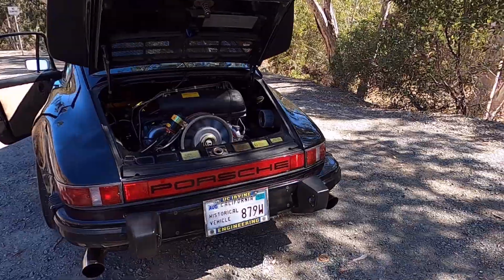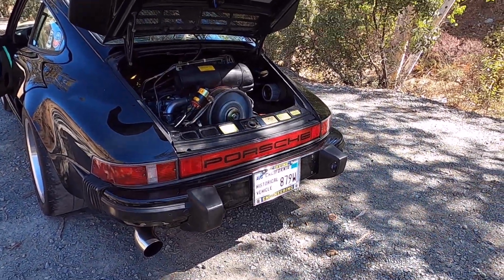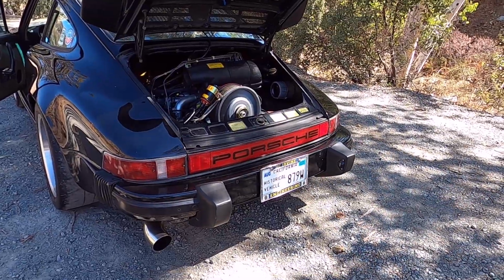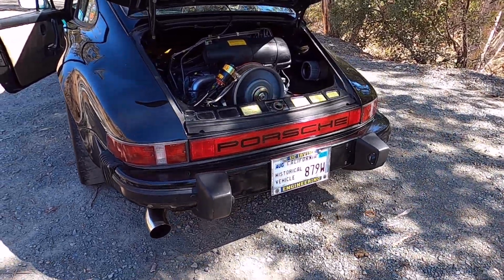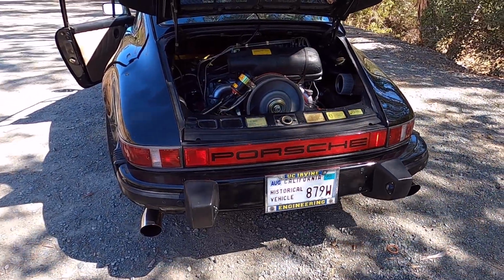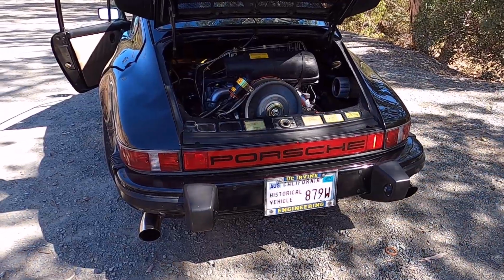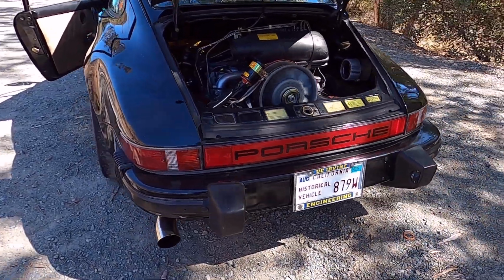With the way this exhaust sounds, just enough of a rumble to let you know it's not stock, but not so loud that it pisses off my neighbors. And my neighbors are actually very nice people. And you know, I don't want to piss them off too much.